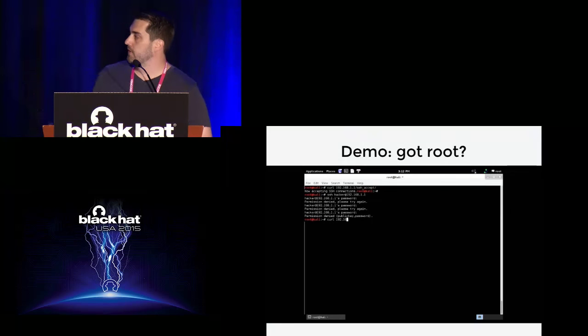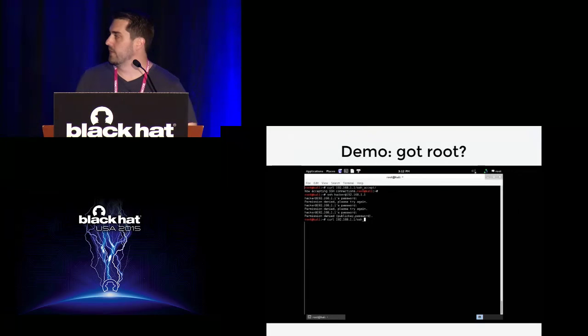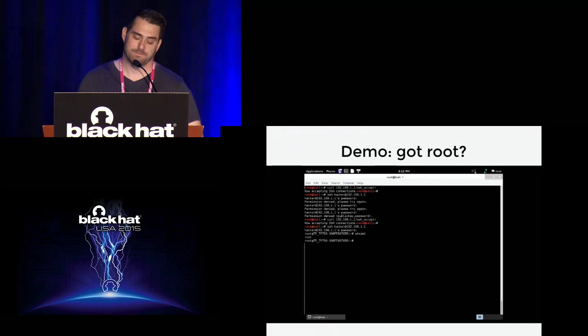So here we go again. We've reconnected to the Wi-Fi. We now hit that SSH accept again. Opens up port 22. Now we SSH as hacker. No password. We're in. And we are root.